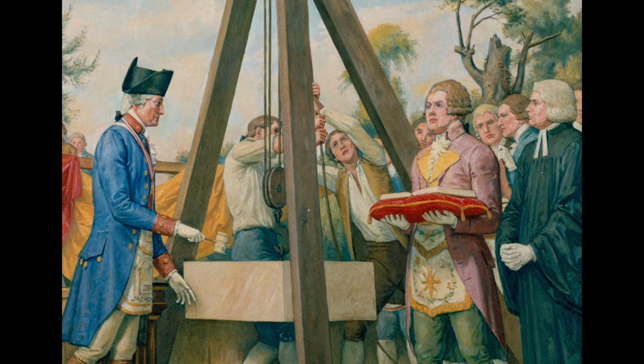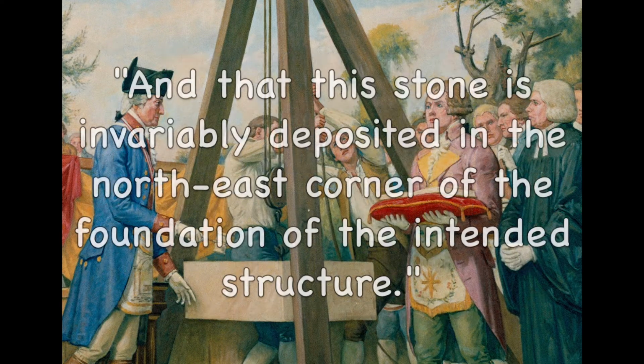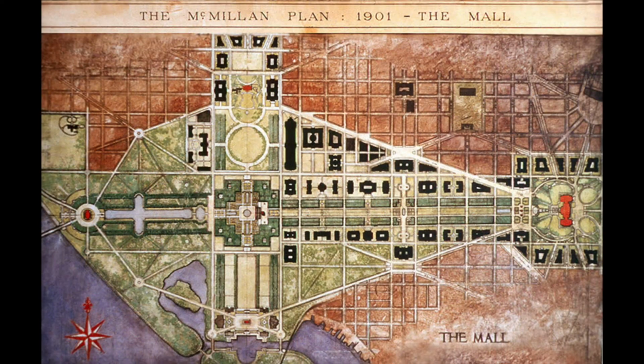As with LDS temples, Masons lay cornerstones in a set pattern according to the cardinal directions. In Masonry, it is the northeast corner that is laid first, in contrast to the priesthood order where the southeast stone is the first. As with LDS temples, Masonic buildings face east. The U.S. Capitol building, following Masonic principles, faces to the east. The National Mall, as it is now called, is aligned east-west like Salt Lake's Temple Square.